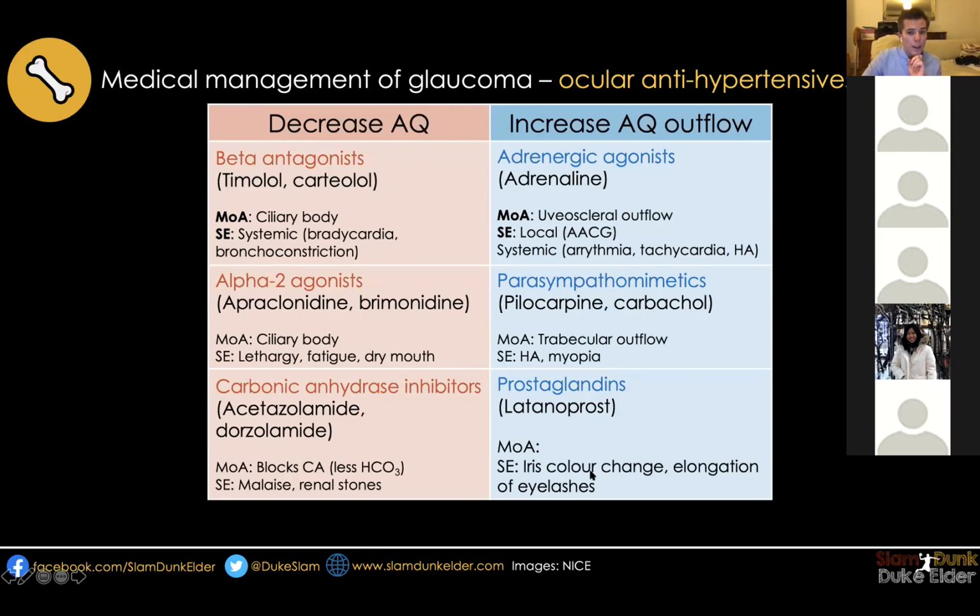I don't know why I've missed that here. Each carries its own side effects and profiles, and patients sometimes like them, sometimes don't, so you might trial a few before you get someone on optimum treatment. Then you have your other ocular hypotensives, which reduce aqueous production. They primarily act on the ciliary body to tell it, calm down, let's not produce as much aqueous, the eye has enough.